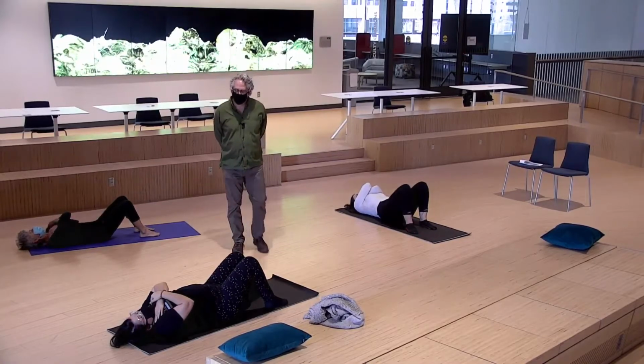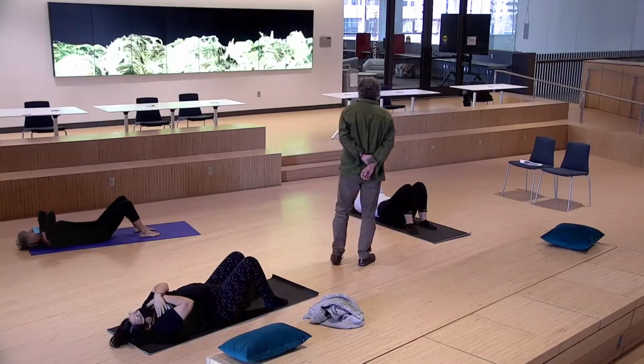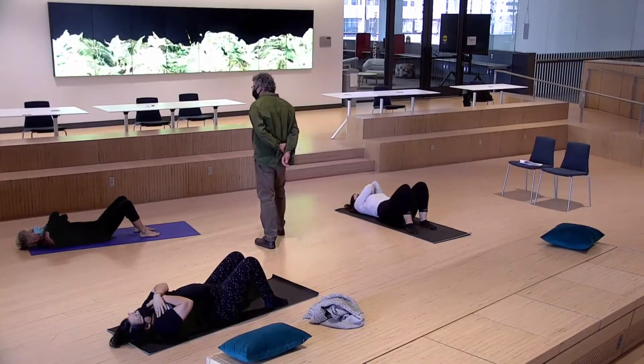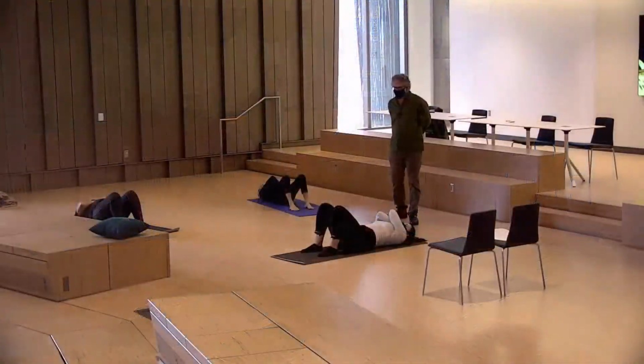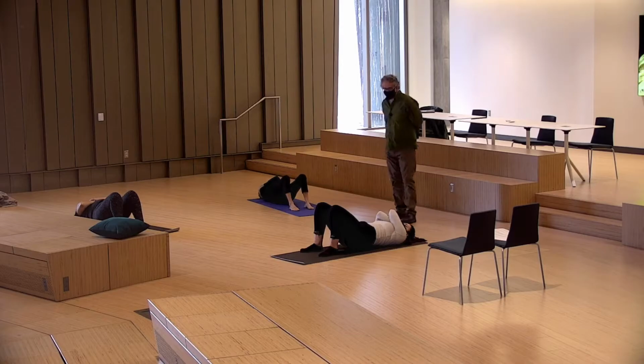And then switch your arms, which one's on top and which one's on bottom. Just switch them around. And lift your pelvis. And lift your spine like a chain up to comfort. If it's hard, do less. You're in control of that. And rock your torso left and right.